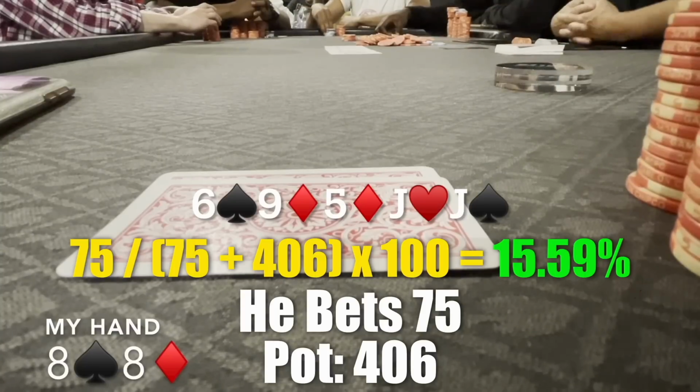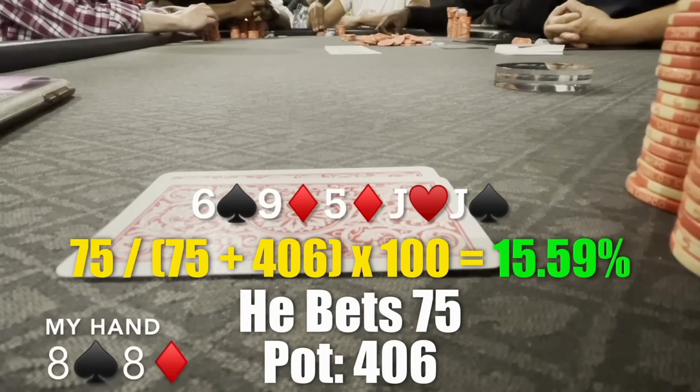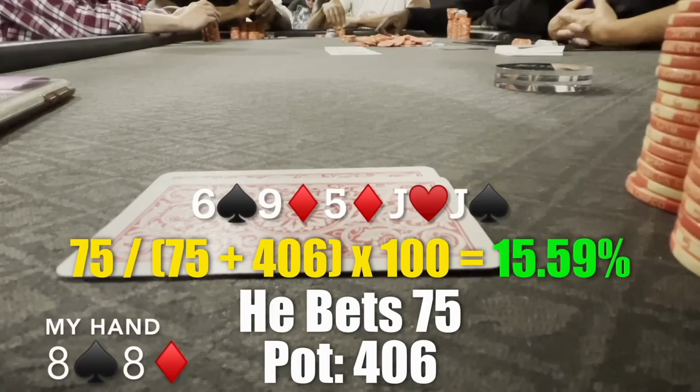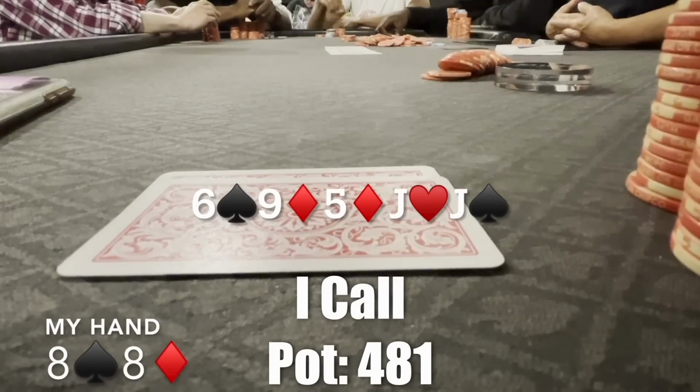And that's how I advise you to think when you're behind a hero call or a hero fold, or a decision that is really close. Calculate what are the odds for you to be winning and what are the odds you need for this call to be profitable. In this case, the odds I need is little less than 16%. And in this hand, after thinking for a long time, I decide to call.